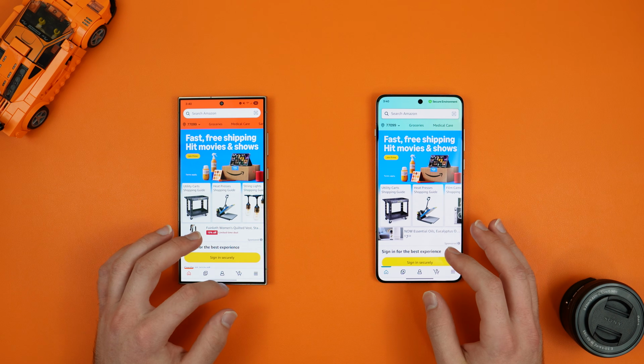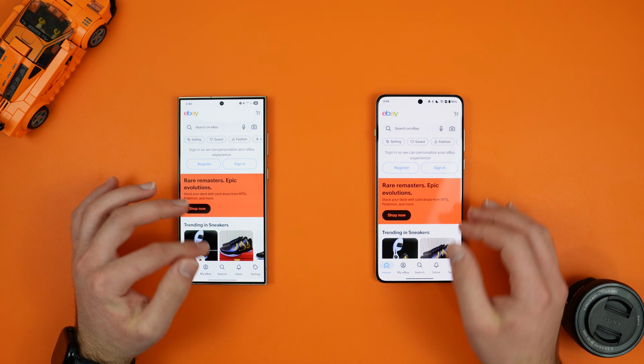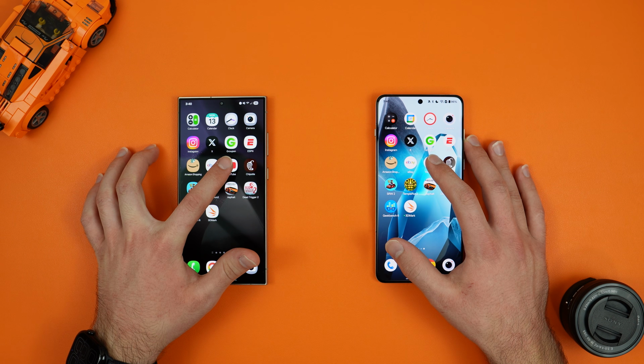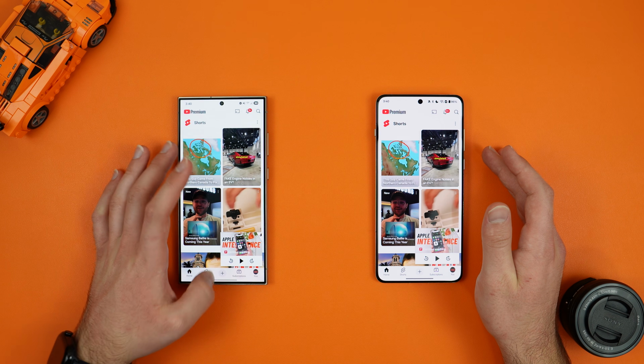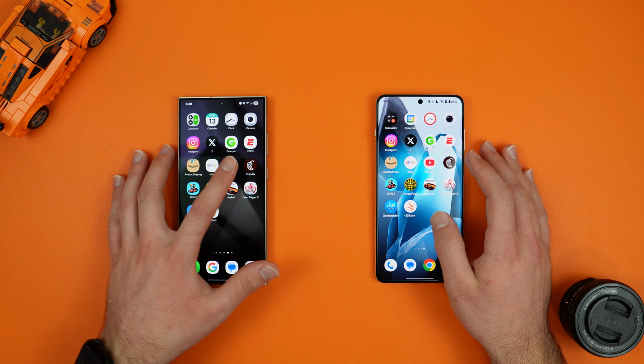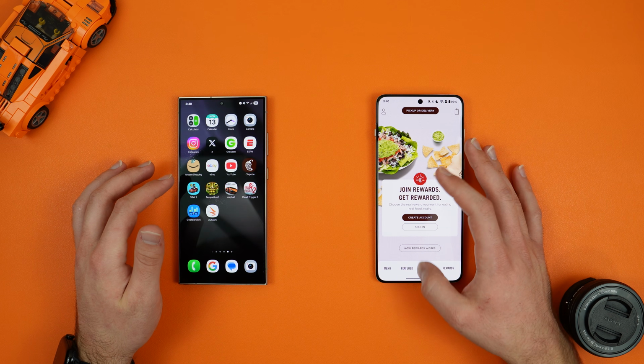I think that was the same on both these devices. eBay. Okay, that's going to be the OnePlus 13. YouTube. Let's go ahead and see. I think that is going to be the S24 Ultra, but very close. Chipotle. See, I think that was the same on both these devices.